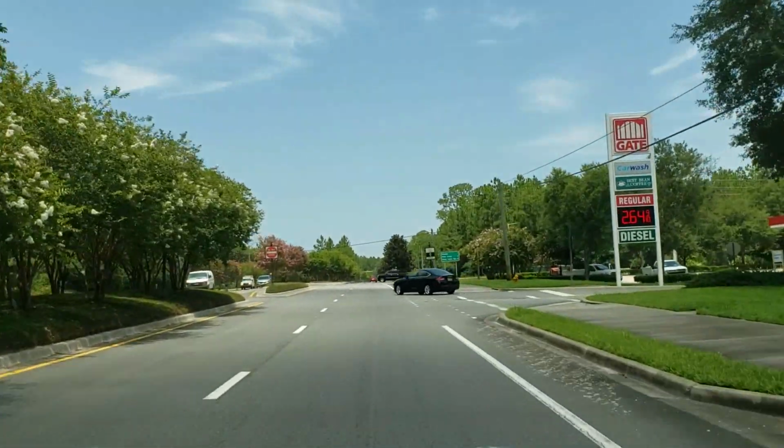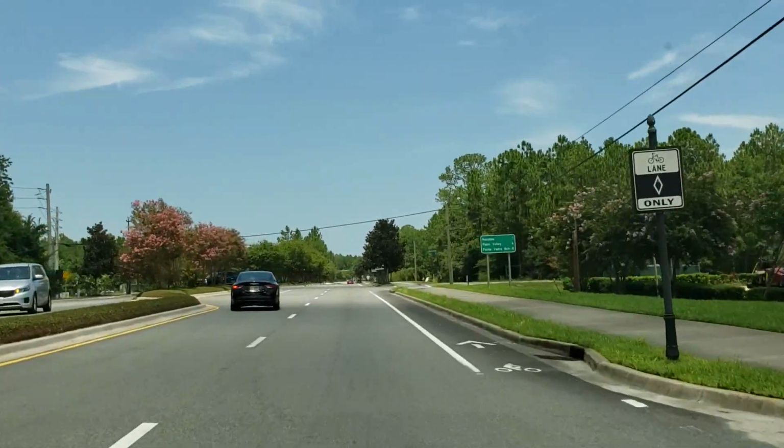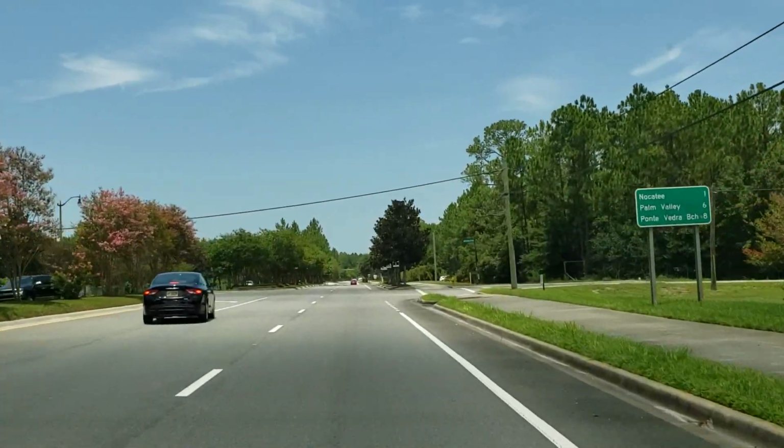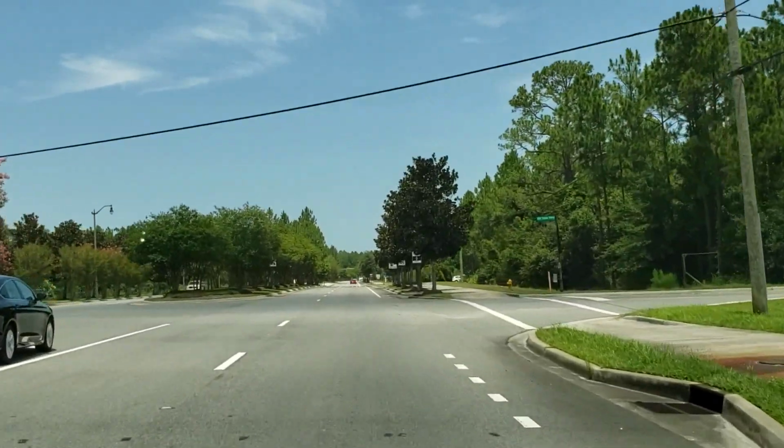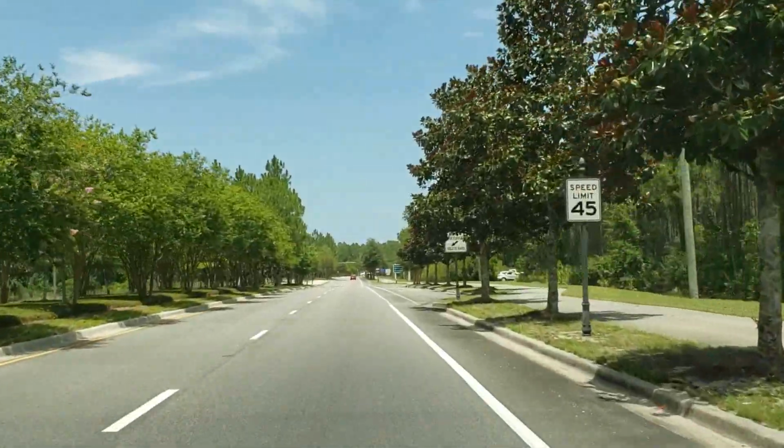Valleyridge Drive by the gate station. So people say by the gate station on Phillips or Valleyridge, that's what they're talking about. So very close to the right here. You can actually go the back way into Ace Hardware and some of the stores there.